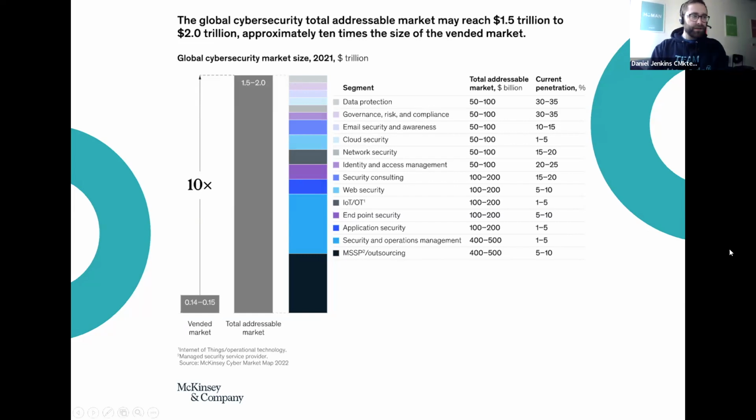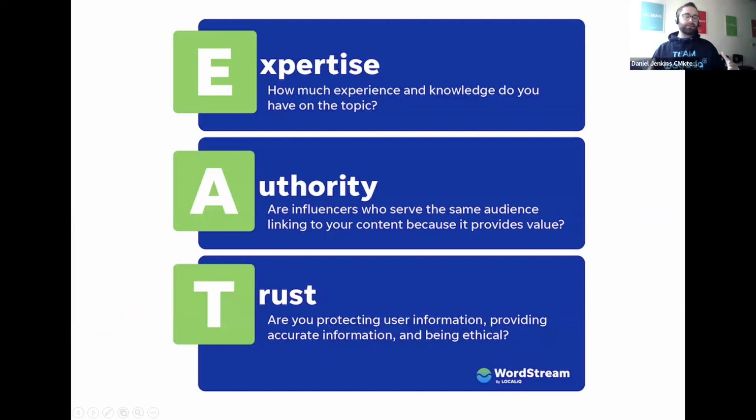But how do we then build a strategy that works within this world, within this environment? And from an SEO perspective, I could talk for hours about SEO alone, but something that I deeply want you to think about within your sector is this model, the concept of expertise, authority, and trust. If there's one thing that you take away from this session in terms of search engine optimization specifically, especially within your industry, it's these 3 things.